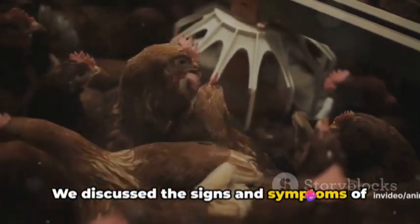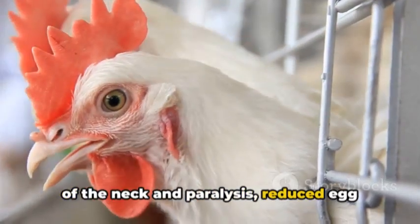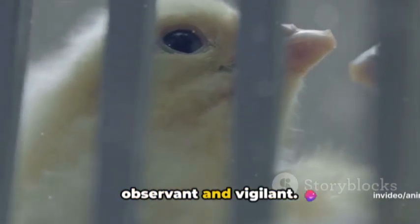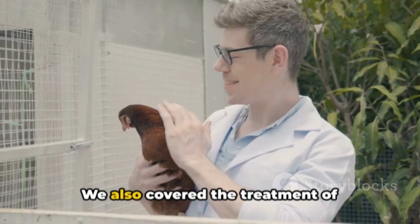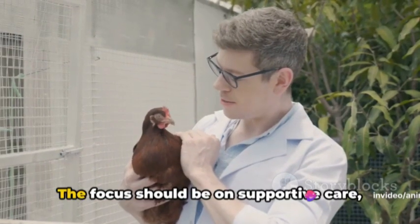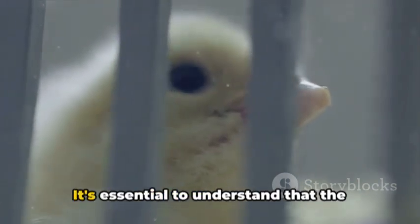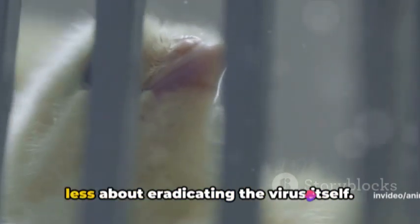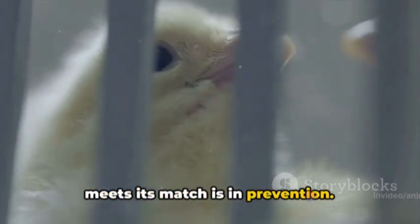We discussed the signs and symptoms of the disease, which include respiratory distress, nervous signs such as twisting of the neck and paralysis, reduced egg production, and in severe cases, sudden death. We emphasized the importance of being observant and vigilant. The quicker a farmer can identify these signs, the quicker they can take necessary action. We also covered the treatment of Newcastle disease. Unfortunately, there's no specific cure for this viral infection. The focus should be on supportive care, reducing stress for the affected birds, and maintaining good nutrition. It's essential to understand that the treatment of Newcastle disease is more about managing the disease's effects, and less about eradicating the virus itself. However, where Newcastle disease really meets its match is in prevention.